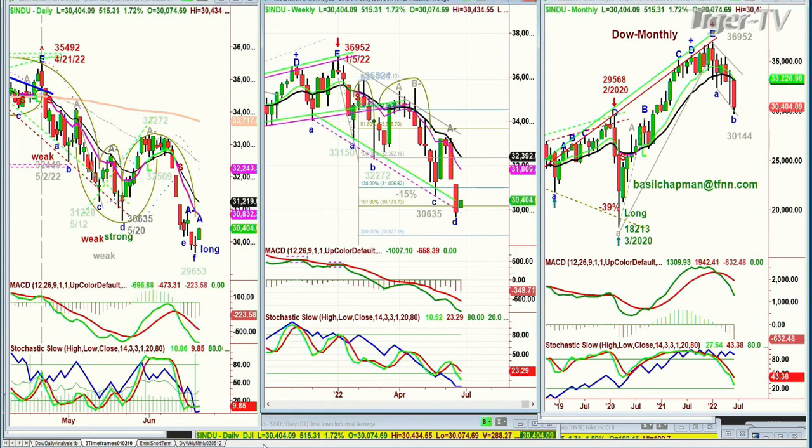Some of the things that I was discussing were, on a purely technical basis, this doji candle at a low of 29,653 in the Dow, together with the on-balance volume. Remember, when I'm looking at technicals, I talk about the MACD, the stochastic, and moving averages, especially the 9 under the 14 or 9 over the 14. I look at the on-balance volume. I look at relative strength. I look at a lot of things.